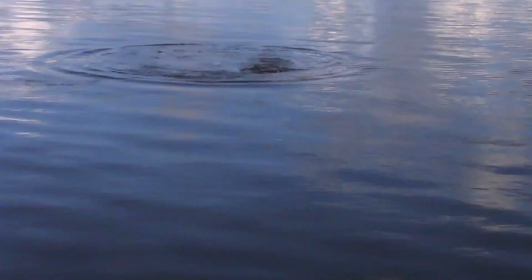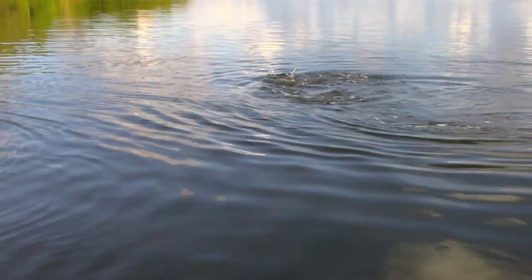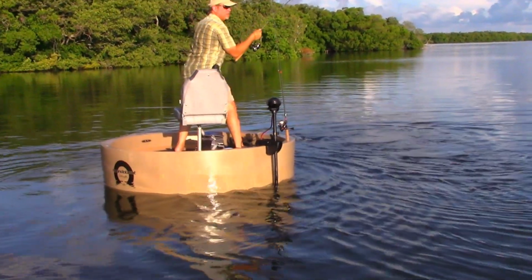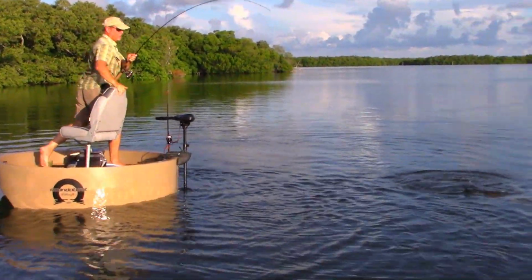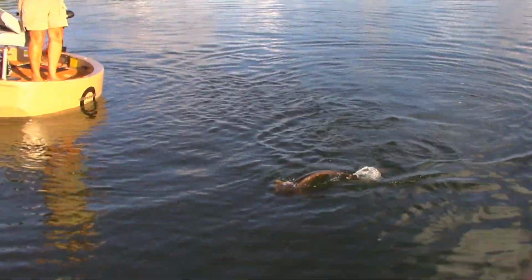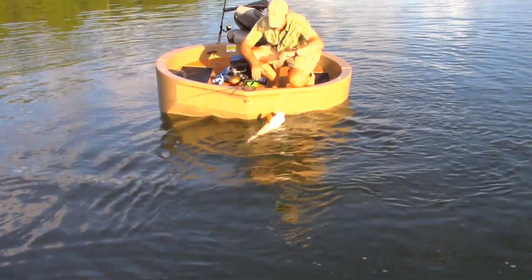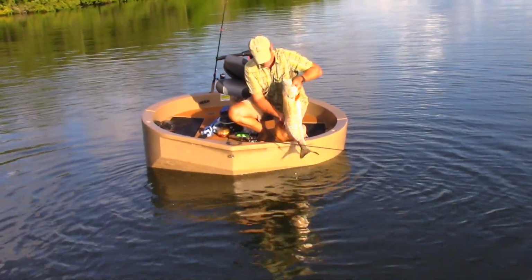Look at the big tail. This is probably a 30 incher. These are the schools that you want to see. This is the size you want to see. Wow. These are the breeder size right here. I mean, this is a big bull red. This is what we were hoping to see. Look at that, folks.